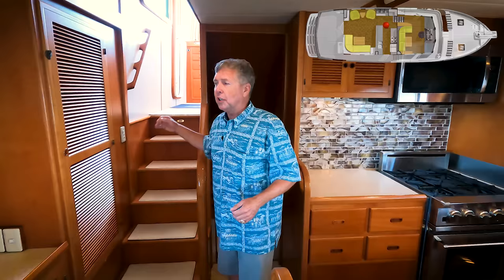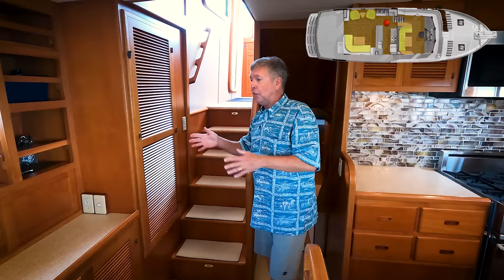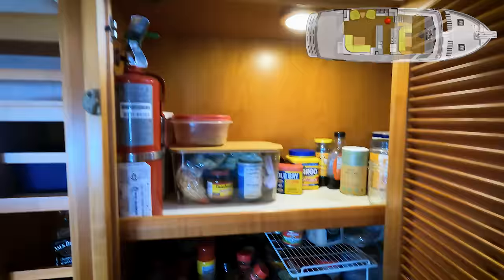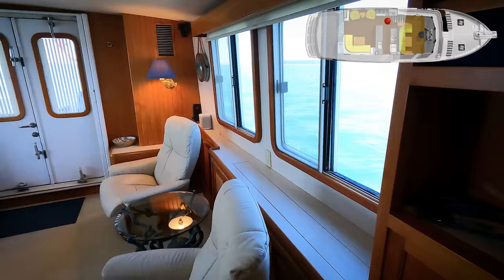I should also mention over here on this port side, there's more storage, including an ice maker down here. And this hanging locker here was redesigned to put shelves in there, so they have a lot of their pantry storage items there. There's blinds underneath the valances, another closure over there.